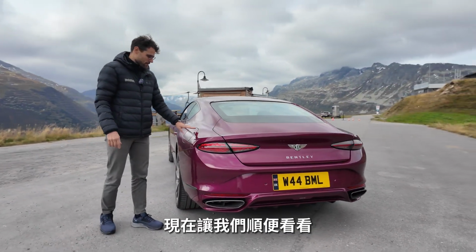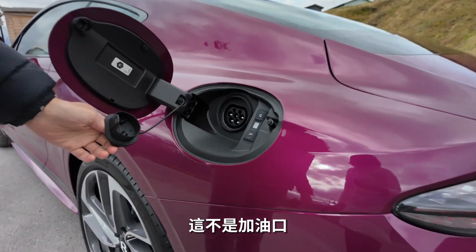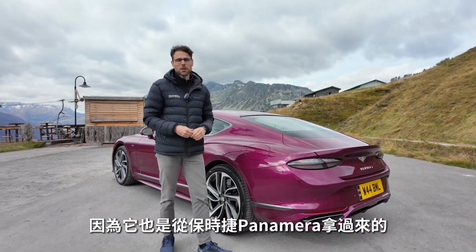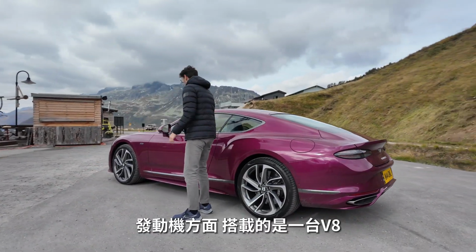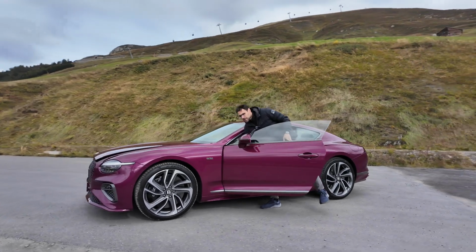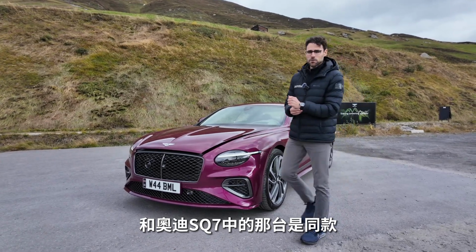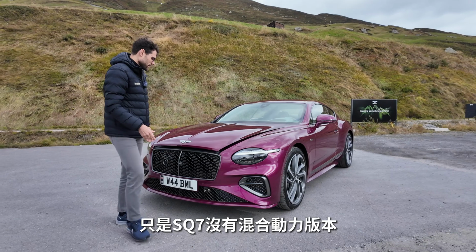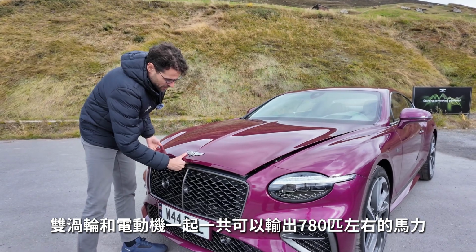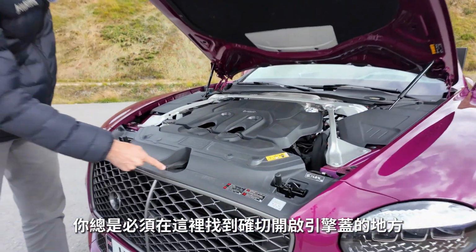And now let's check out, oh, this is by the way a huge cap here, and this is not the fuel cap, but this is then the 11 kilowatt AC charger for that battery, because also that has been taken over from the Porsche Panamera. This one here starts with only one engine, and it's a V8. It's a 4-liter V8 biturbo. It's a known engine. We recently also had the engine in the Audi SQ7, only that it was not with a hybrid there. Here then also same as we find in Panamera versions, 4-liter V8 biturbo. In this case then with 708. Yeah, you always have to find here where the exact position is.